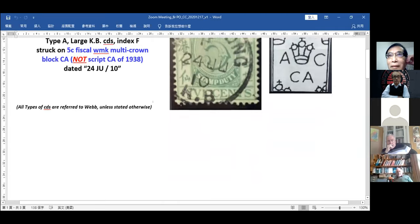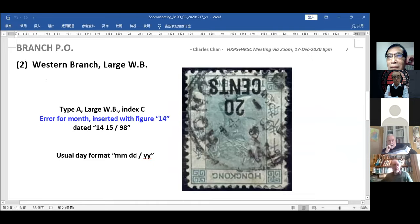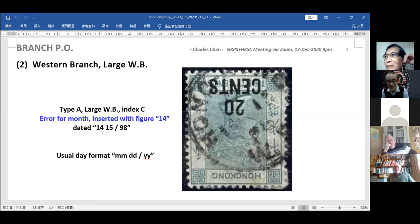The next item I want to share will be the Western branch, the large WB. You can see it is an error for the month with a figure 14. And the day is a 15. The year will be 98. It is on a 20 cents on 30 cents green. That's quite interesting. I don't know what month it will be referred to, because 14, I cannot guess. 14, 15, 98.